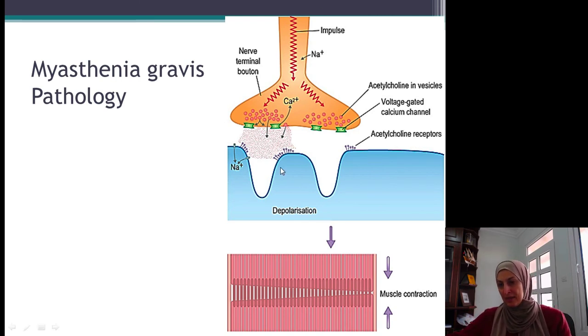This is the normal, how things normally should happen. There's the calcium influx that allows the release of acetylcholine, and these hairy projections here are the acetylcholine receptors. The acetylcholine receptor consists of different subunits, and here it shows the different subunits. The acetylcholine binds with the receptors, and this induces depolarization and muscle contraction.